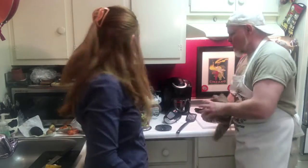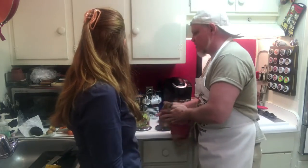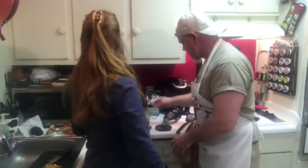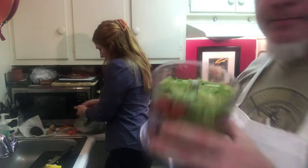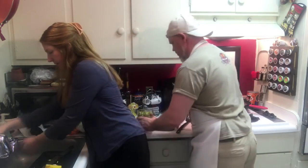Okay. All right. Now, one of the other reasons I'm not a big fan of the Ninja. Where's the cilantro? There's a little sprigs of cilantro in here. See the gears? They get food on them. Not cool, man. Not cool.